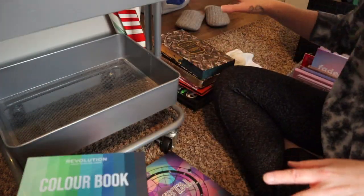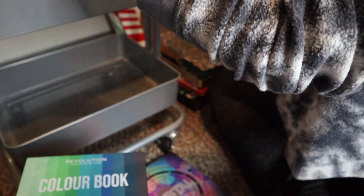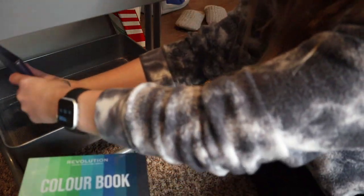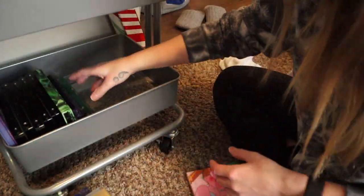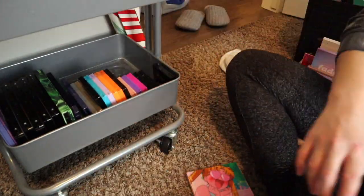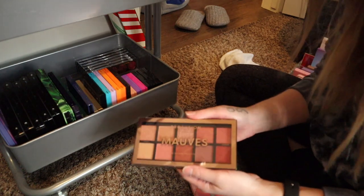All right, I'm going to quickly put my stuff back up here, and then we will move along to the next shelf. So these are all palettes I've not yet used. I'm going to go ahead and quickly put them down here. I've decided to go ahead and get rid of this Mauves palette.